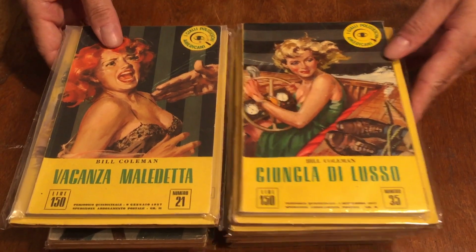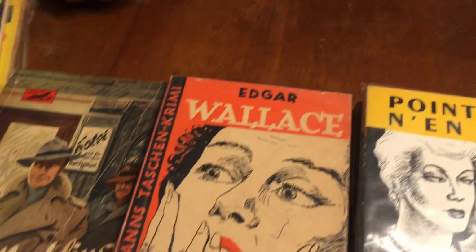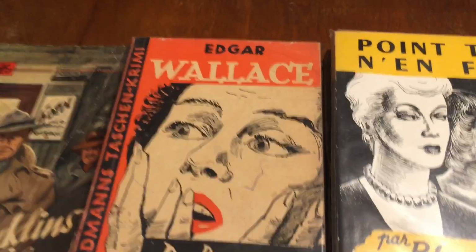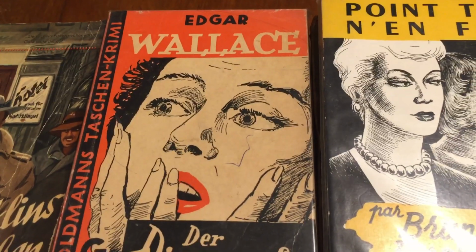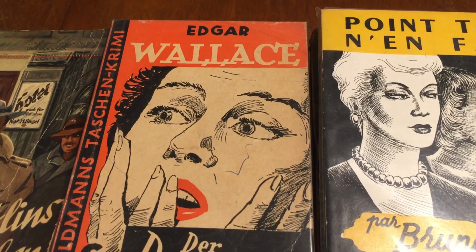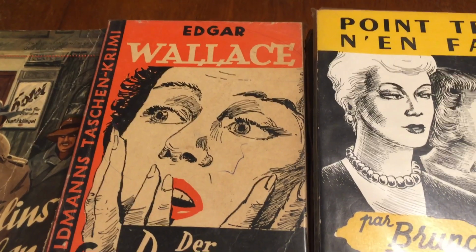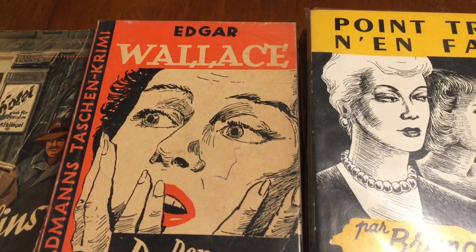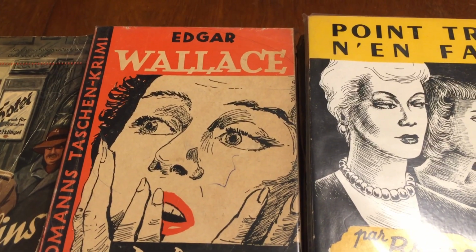So we'll put those on the side over here as we continue our excursion into this madness of vintage paperbacks in foreign editions, non-English language editions. I think there's some nice things here that you're going to enjoy. This is an interesting book. All of these books here are in the same series.